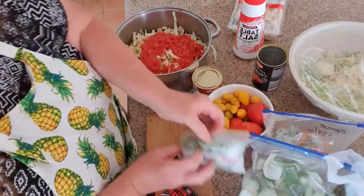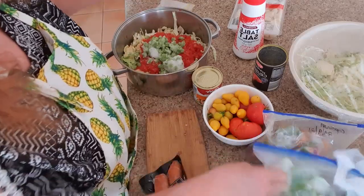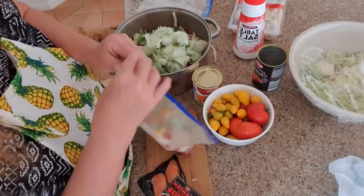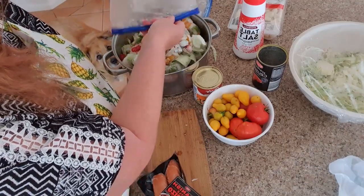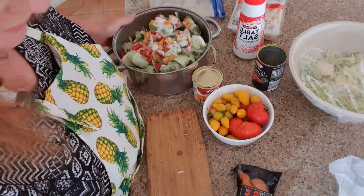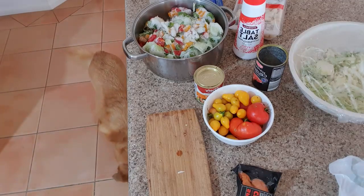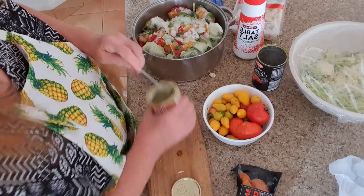Okay, let's add the celery. The leeks. The capsicum. Oh, what else have I got in the freezer? I've got some chicken stock, so I'll get that out as well, and I'll use that rather than adding any more water to it. I'll put in chicken stock powder.